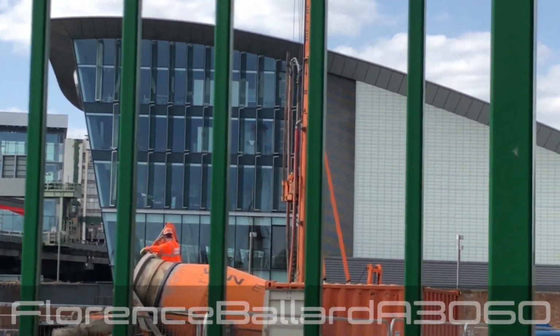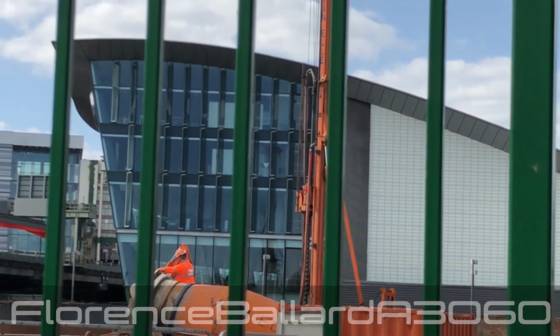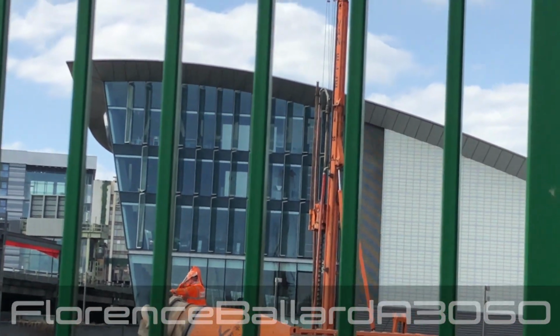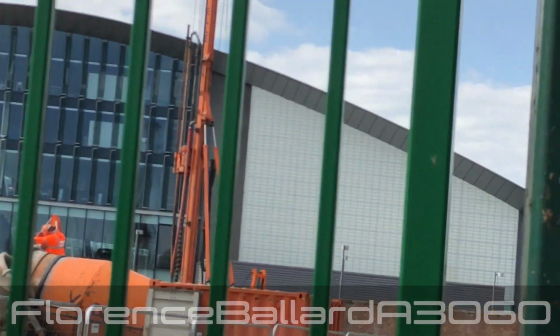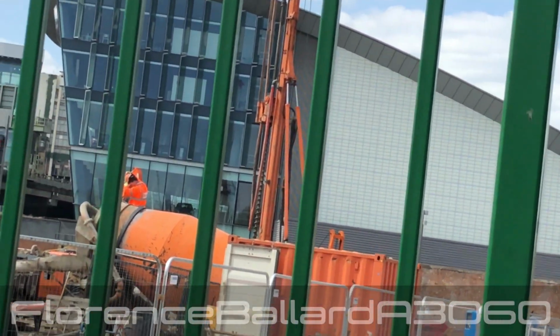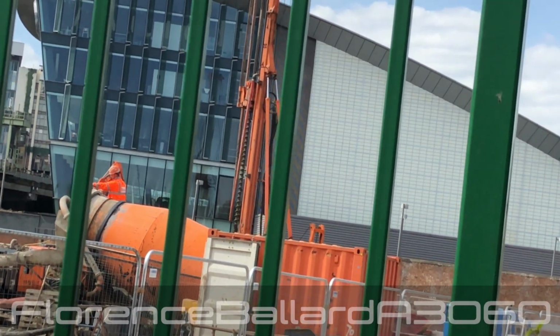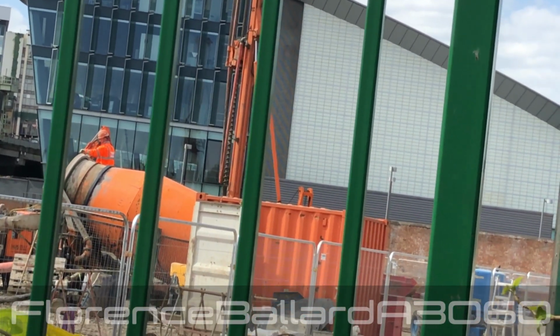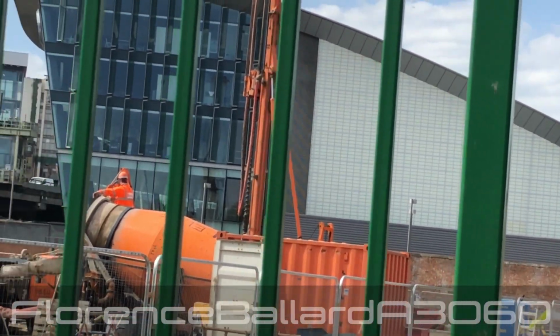This is what they're doing with it now. Seem very friendly people though. We don't normally get a lot of these piling rigs, but they normally basically bring them round. I believe it's drilling foundations. We just had the London Air Ambulance go over us as well. So I don't know what that's about.